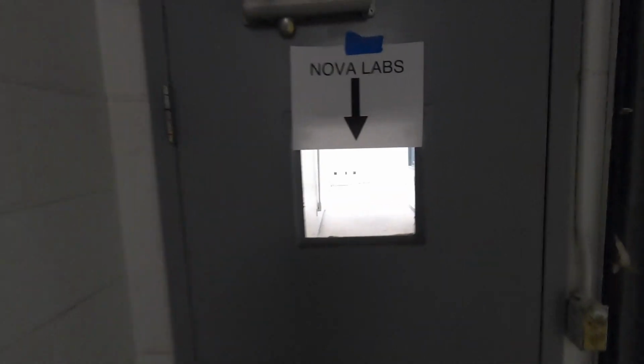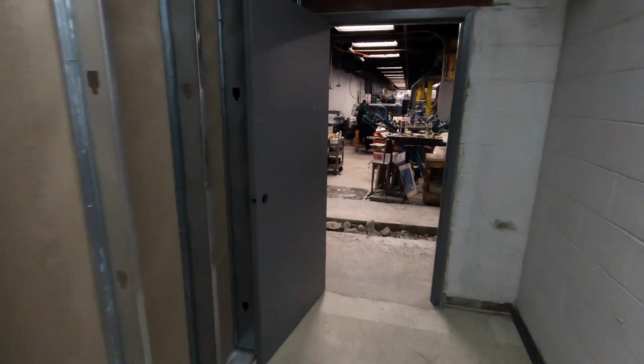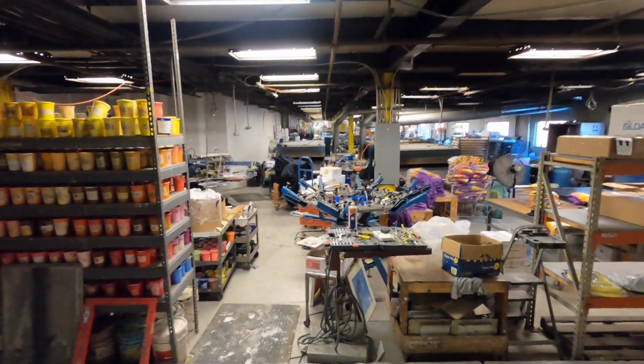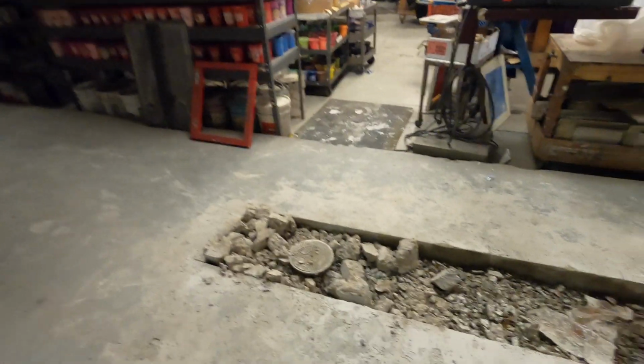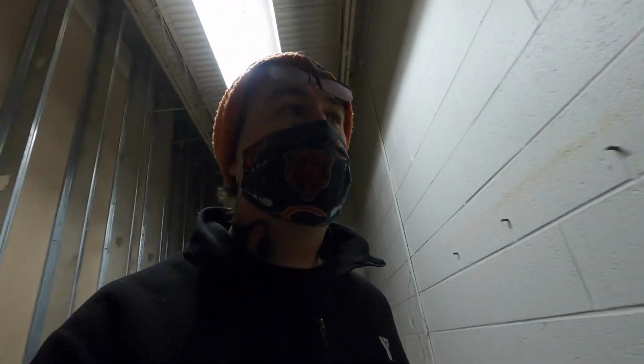So the first in construction, this is going to be the Nova Labs entrance door. And we made this giant hole so we can actually have the Sundog employees access their space. Quick glance at the full t-shirt operation. We also have connecting doors that'll be a door later, digging up the floor to put in more sinks, more water throughout the space.